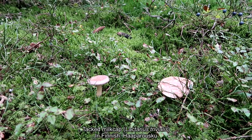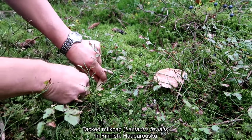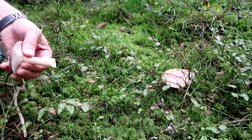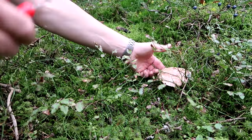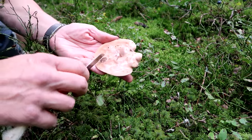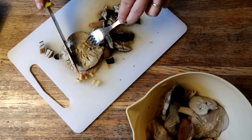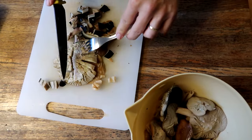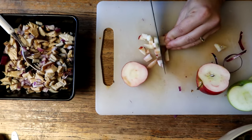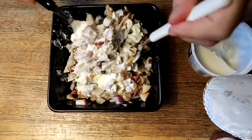Here are two haparousku, good for mushroom salad. Their advantage is that they have such a rubbery consistency that they are not wormy. Finnish mushroom salad is usually made from boiled milk caps. Recipes may vary in different households. We like to add onion, apple and creme fraiche. Also salt and pepper.